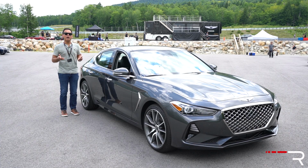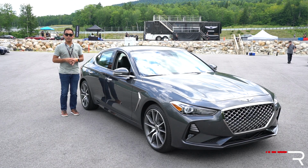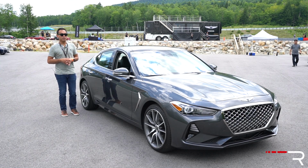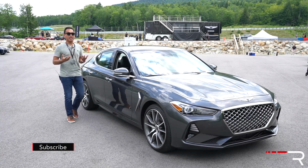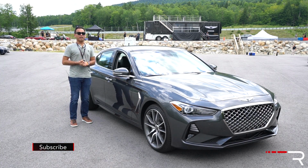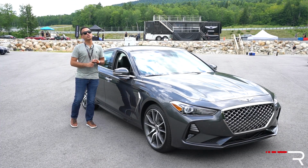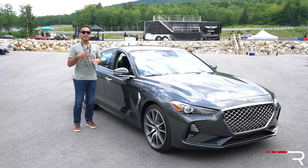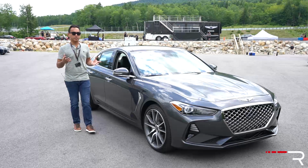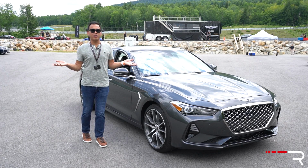So at the end of the day, you have to admire Genesis for offering an option for the enthusiast driver. After spending the whole day with this Sport 2.0T rear drive with that 6-speed manual, the G70 is truly an impressive new compact sports sedan that we honestly haven't seen hit the market in the last couple of years. As you saw from the video, not only is it a good looking car, it's also extremely comfortable, relatively spacious on the inside, full of tech, and in typical parent company Hyundai fashion, it's got a lot of strong value associated.